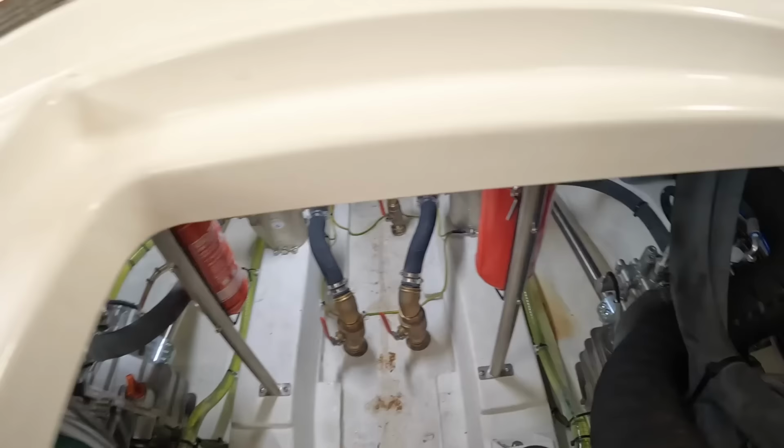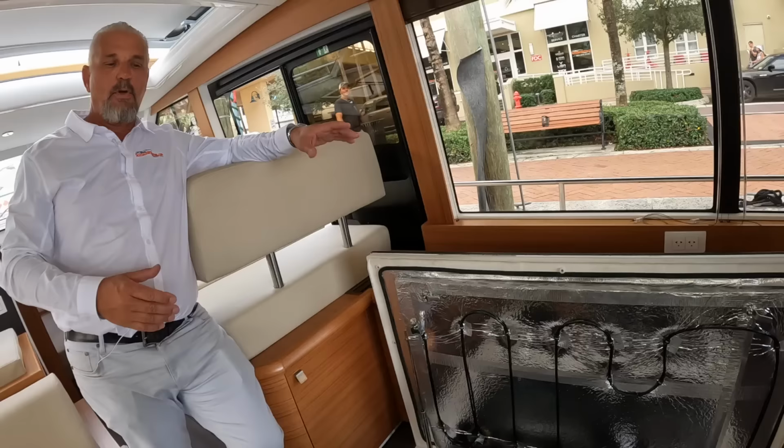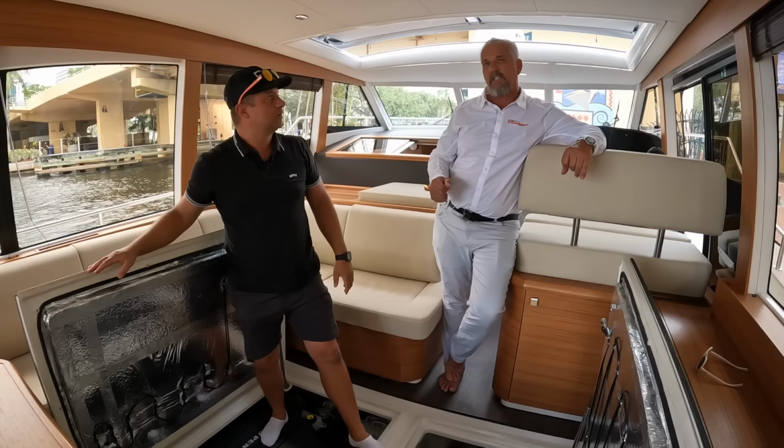Yeah, still a lot of space in there, actually. Yeah, it's a pretty good sized motor compartment. On the GREENLINE, the 33, the 39, and the 40 have straight shafts. The 45 and 48 have V-drives. And the new 58 will have V-drives too.